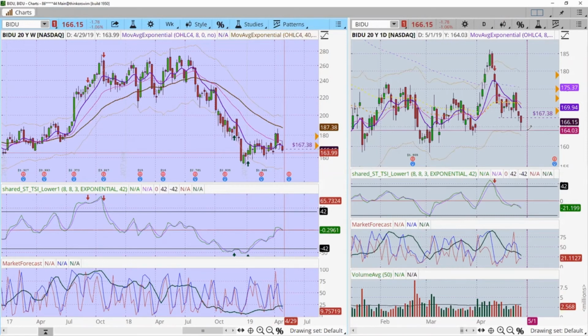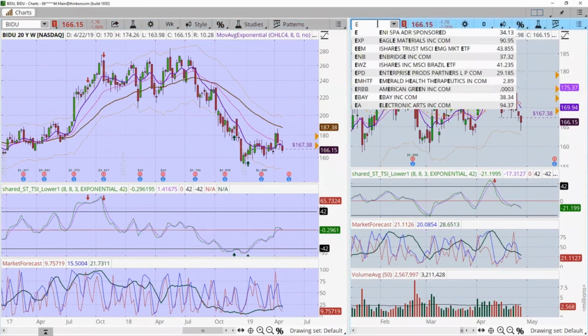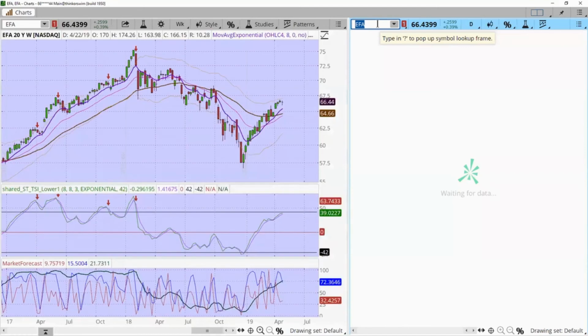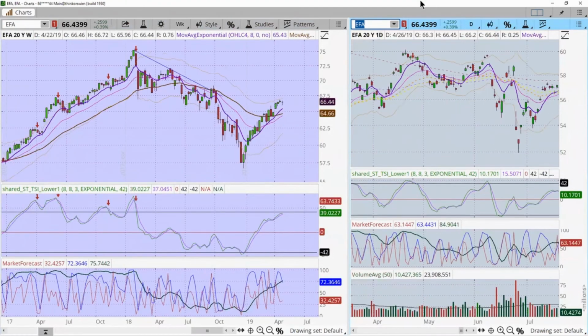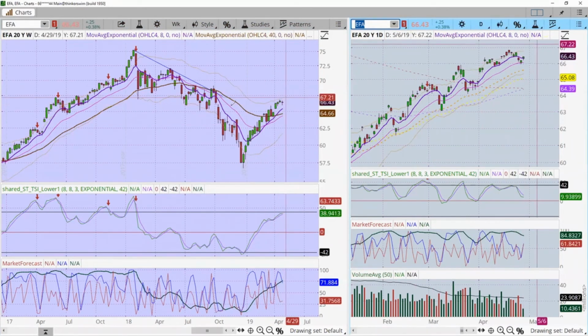So, yeah, okay. Last but not least, Michael, I'm going to unmute you. And I'm going to throw in the EFA. Well, on a daily chart, EFA looks like it's basically in a nice little uptrend, Michael. Just did a pullback to the 20-day and is now moving higher.